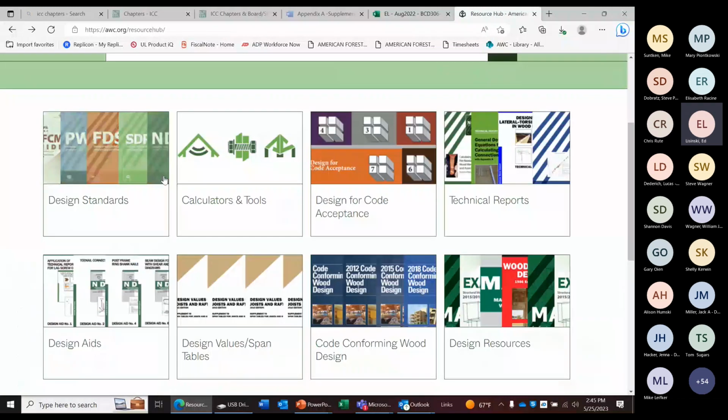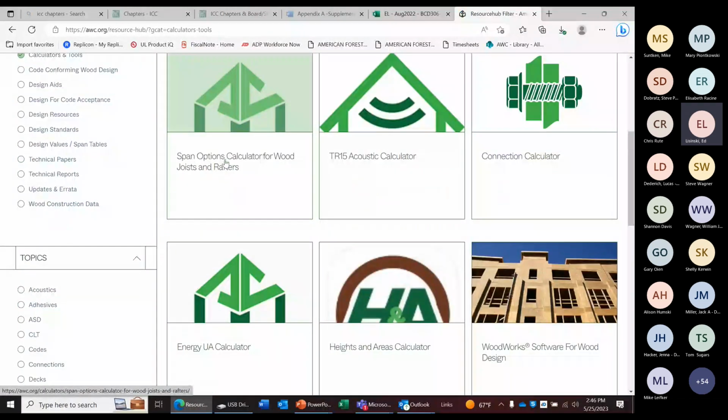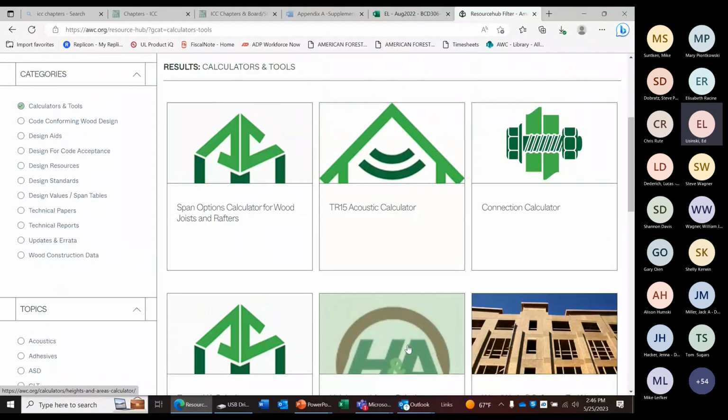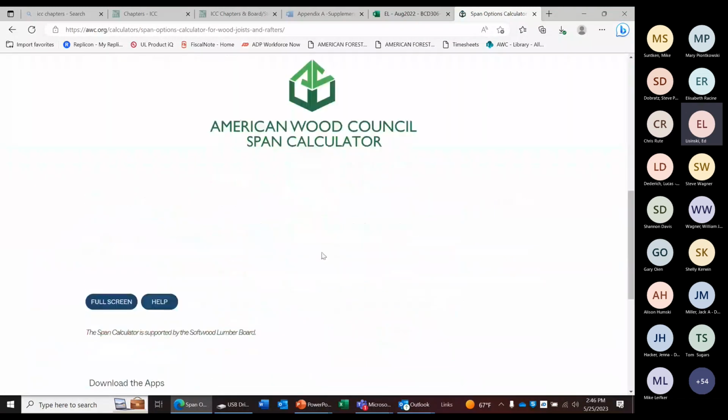But calculators and tools is the next one over. So we have our span options calculator, an acoustic calculator, connection calculator, energy calculator, and then height and area. Height and area, we're still working on to get that up to the 2021, because there's a bunch of changes in the 2021 on how to calculate height and areas, but for the 2015 that's in there. I'll just jump into the span calculator real quick. And again, this is all free, all out there on the website. Still loading here.